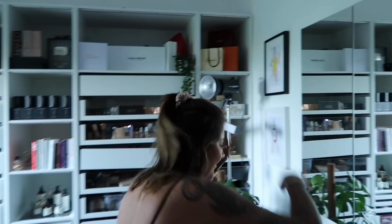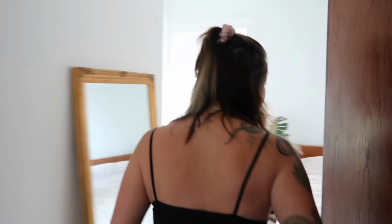No? What other cupboards have you got that'll get mirrors on them? Not that one.